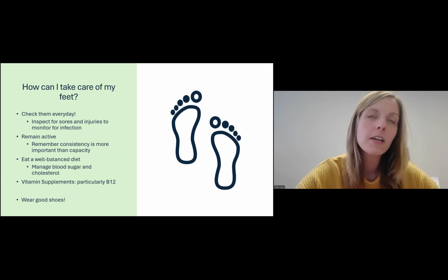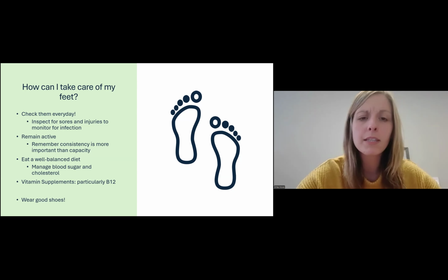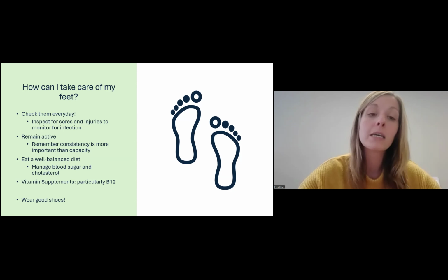Remaining active: we can't stress this enough. Exercise will improve the circulation of our feet, and it uses that sensory information on a regular basis. More than anything, just remember that consistency is way more important than capacity. Even if you don't feel up to it that day, or it's a particularly snowy day, can you do just a little bit in your home to keep up that routine of consistency?